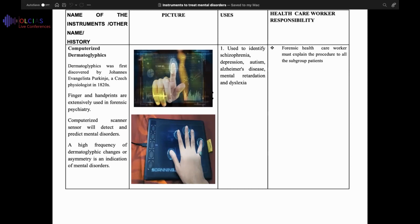Yeah. This fingerprint interpretation is simply called dermatoglyphics, right? Nowadays, we don't practice general dermatoglyphics. We practice computerized dermatoglyphics. You can just place the finger on the sensor of the computer. It itself can give a reading stating whether you have schizophrenia, depression, autism, Alzheimer's disease, mental retardation, or dyslexia. It's no wonder a fingerprint and handprints can literally tell how far we are mentally ill or not.